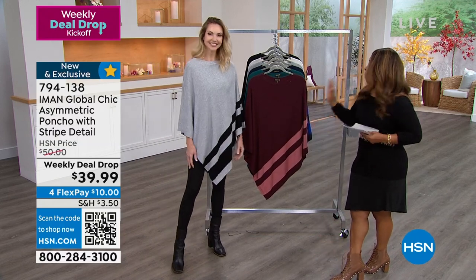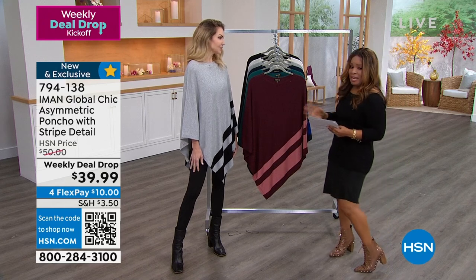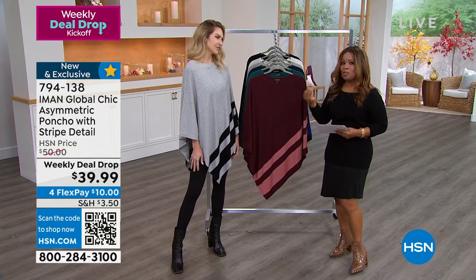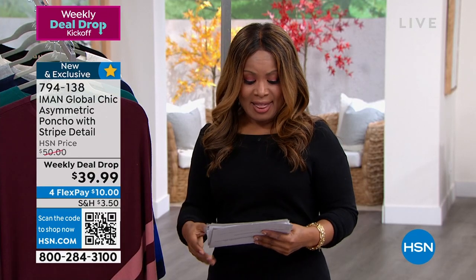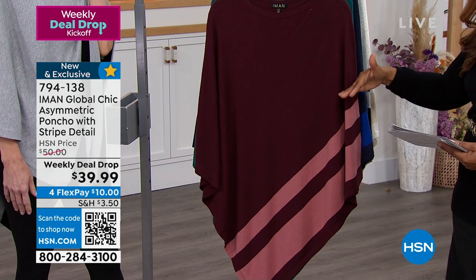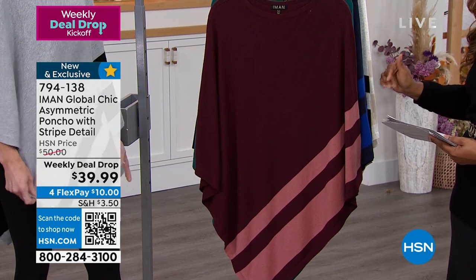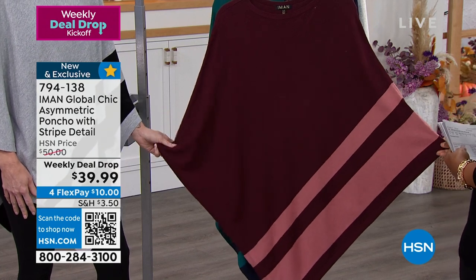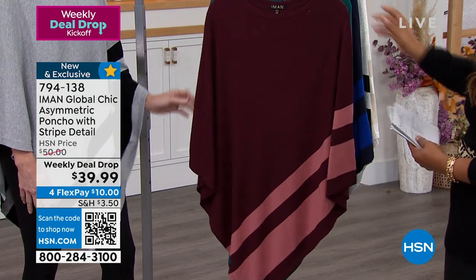Thank you. So, Kate, I'm going to go through the choices really early, and then we're going to get into some of the features. Okay. Another weekly deal drop, one of our most extraordinary values of the week, and this time in our asymmetric poncho by Iman with the striped detail. Here are your choices. Are you guys ready? The first color is dark wine. Beautiful in this color. Oh my gosh.